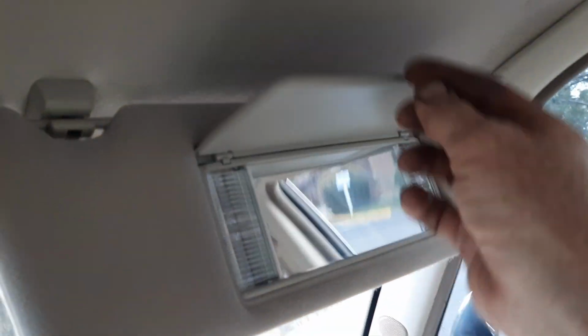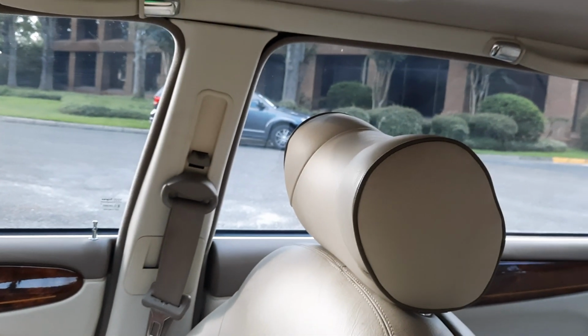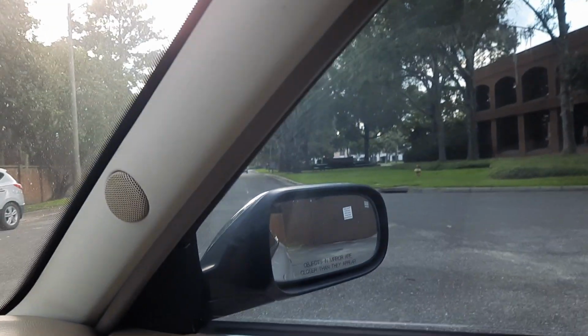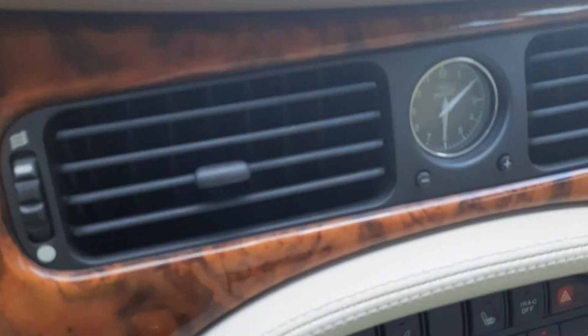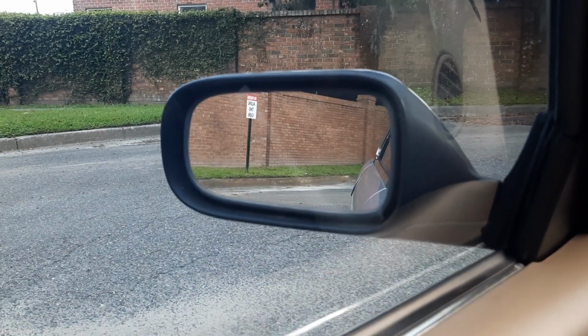Let's see, sun visors, check, sun visor, oh there we go, check. So we're gonna do our windows. Gonna do our mirror. There we go, and there we go. We have our clock. Super cool little neato touch there. Mirror.